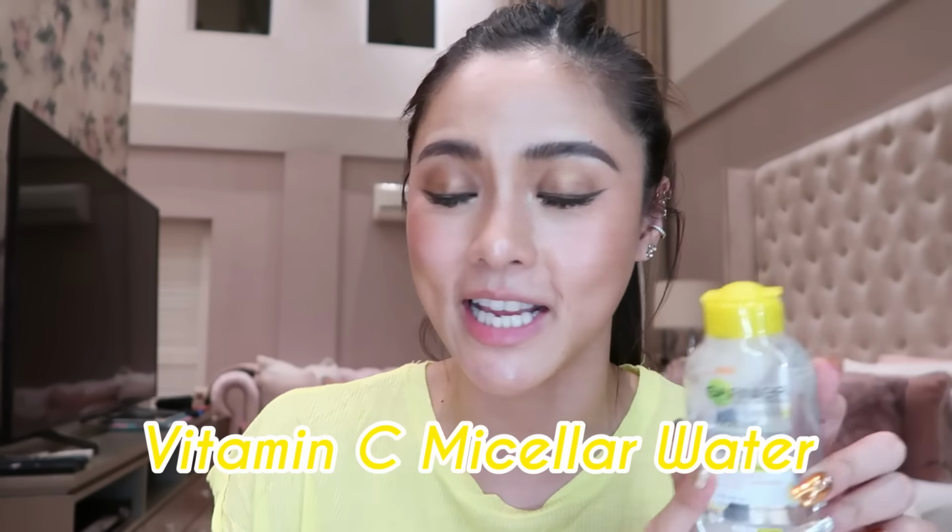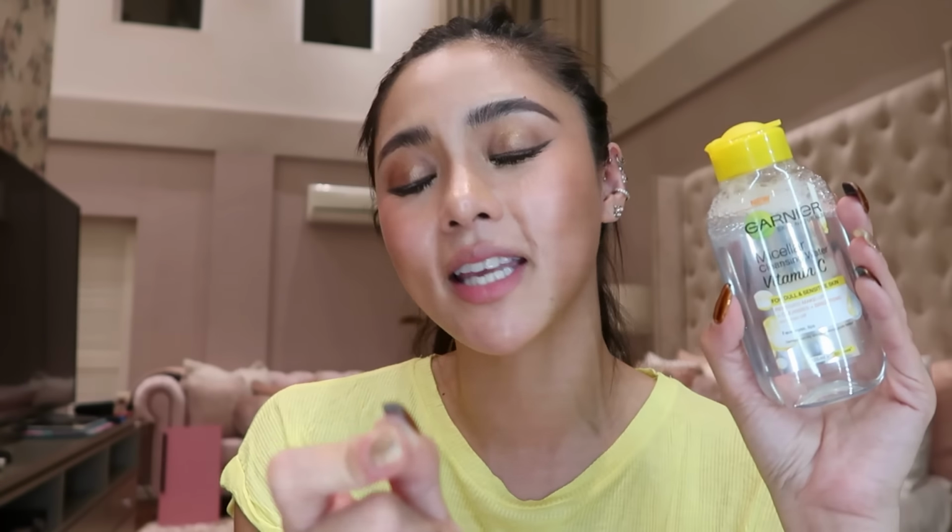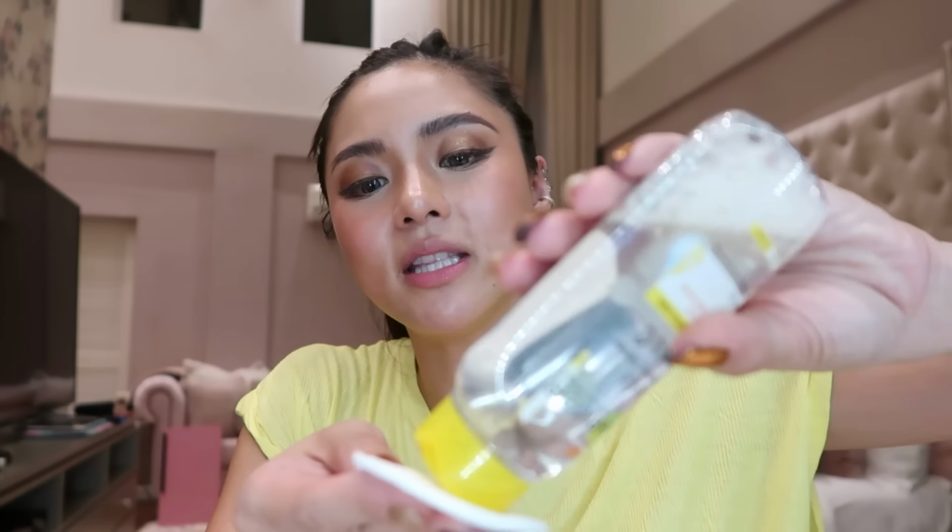Time to go home and remove all my makeup. So there you go. I just finished changing my outfit and it's time to clean my face using the newest from Garnier. It is the Garnier Micellar Water with Vitamin C. This is the first micellar water that brightens the skin using the vitamin C. So amazing! So it deeply cleanses in just one swipe.